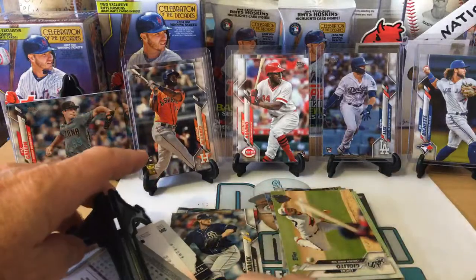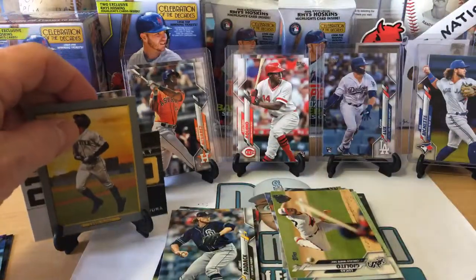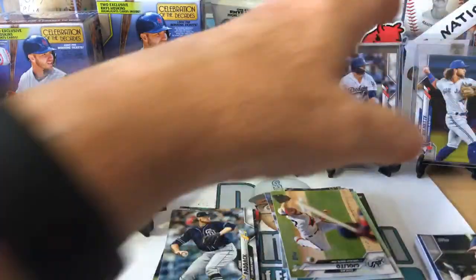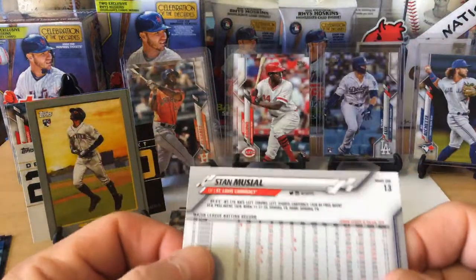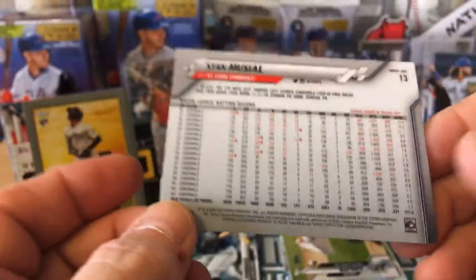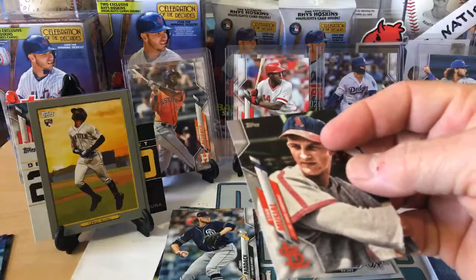We got a short print. Stan Musial. See? Zac Gallen tipped everything over there. He tipped the scales. So we got a short print, a Stan Musial. All right? You think, oh, how do you know that's a short print? Because if you look in the checklist, it's card number 13, but that's not the usual one. And it is an 85 down here. And that is the short print variations. 85 short print variation card. That is cool.